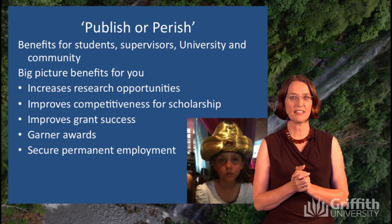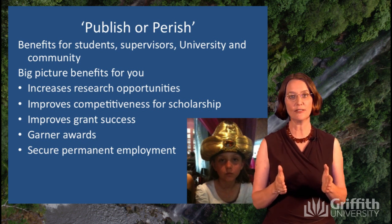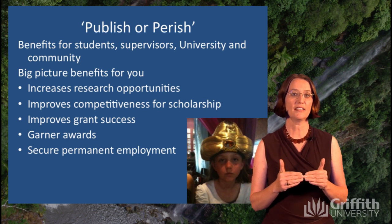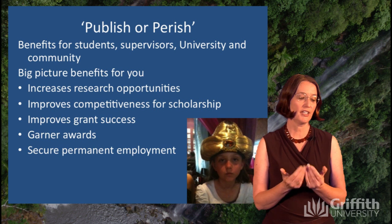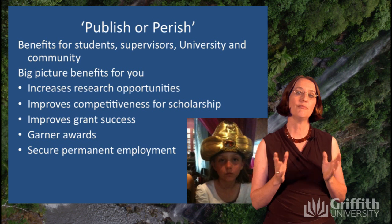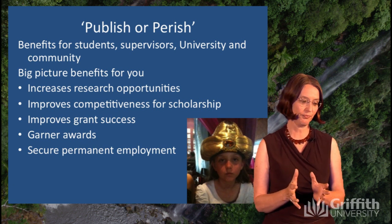Well, as you can see, publish or perish is the common phrase that we get given. And in academia, it's a really cornerstone skill, but it's very challenging to do. And there are some smarter ways of approaching it that take a lot of the anxiety out and make it more worthwhile. So there are benefits to you as a student, there are benefits to me as a supervisor, there are benefits to the university, and there are benefits to the community out of you actually publishing your work as papers as you go during your PhD.